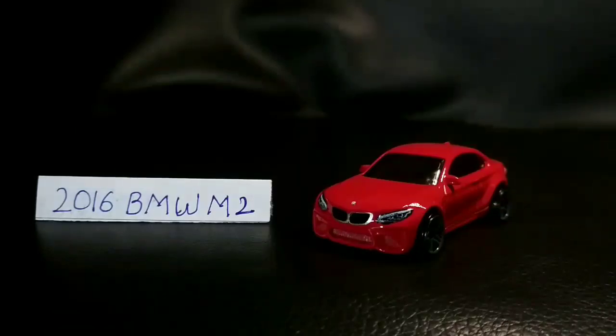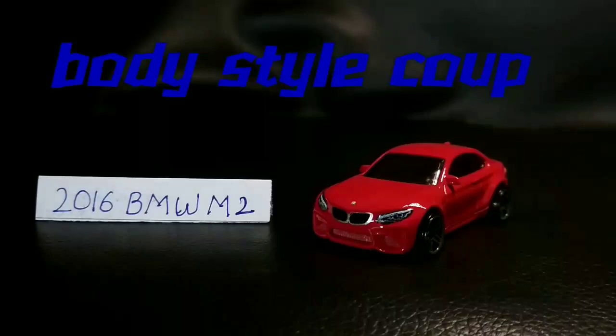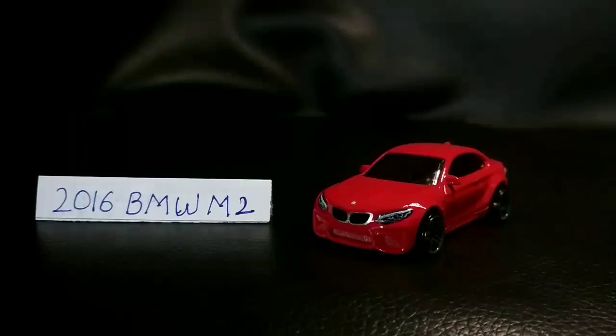And guys, talking about the price of this car, the price is actually $51,700, which is seriously high. I think you can go for the used ones, it's kind of better. Coming up to the body style, it's a coupe. The length is 4,486 millimeters, and the width is 1,854 millimeters. The height of this car is 1,410 millimeters, guys.